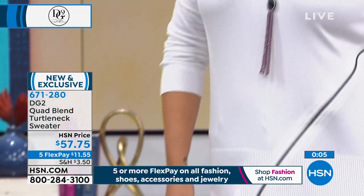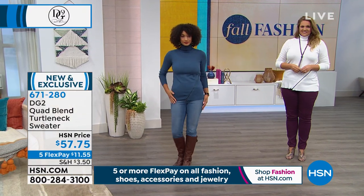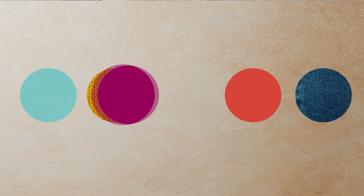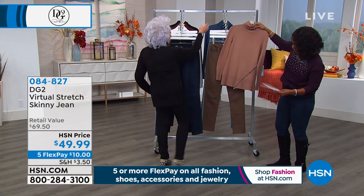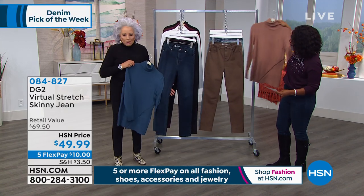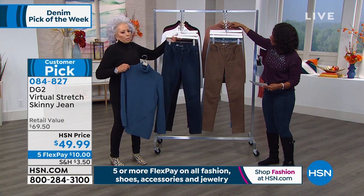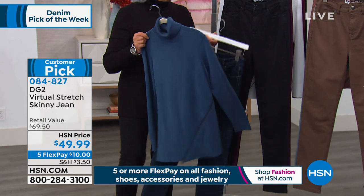Extra small to 3X. Let's talk about that virtual stretch skinny jean, because I was thinking that I love this mushroom with these jeans. And I actually love the teal as a tonal riff on indigo, because I do love head to toe tonal.